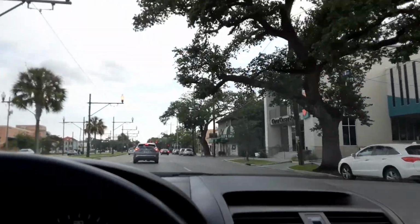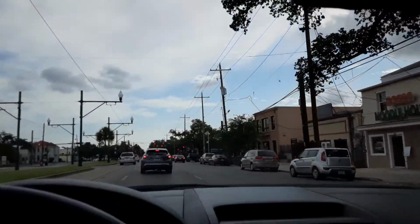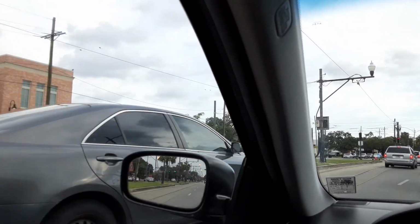Just gonna try to hold it like this and mind my driving more than the cameras that might be a little shaky from time to time. I'll give you all a little sight about what's going on here in the city.